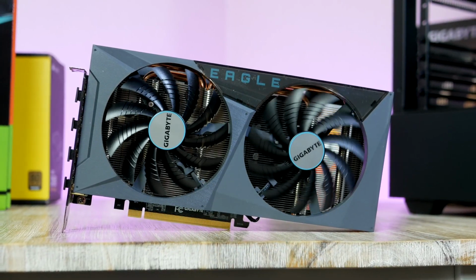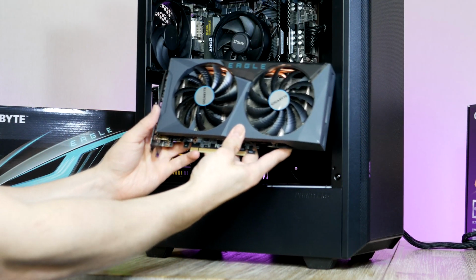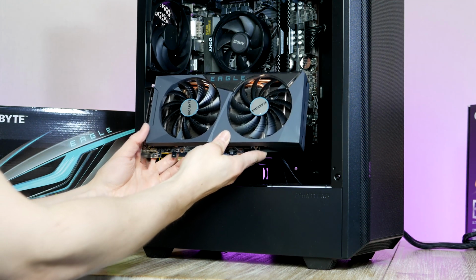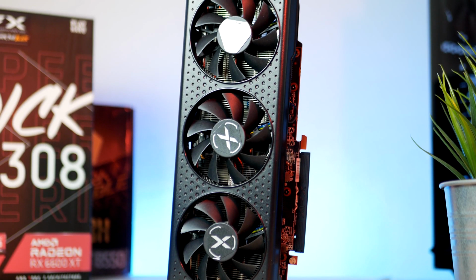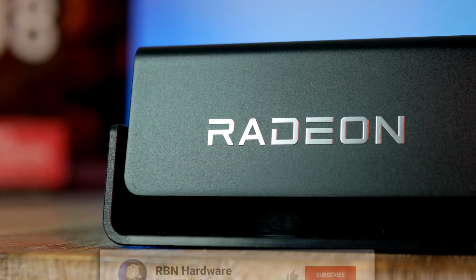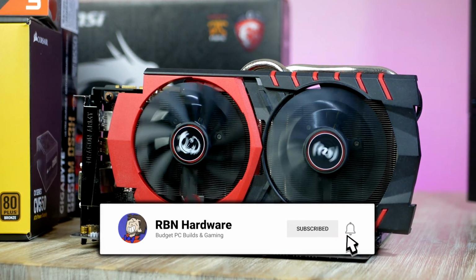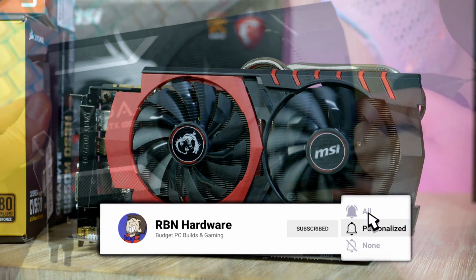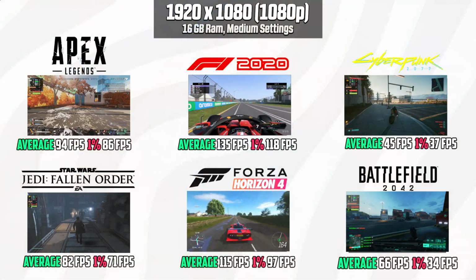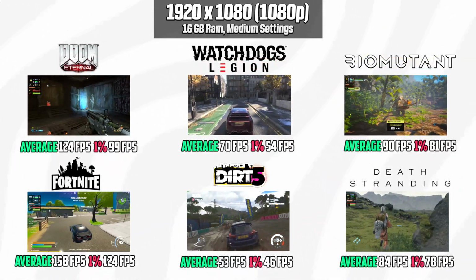Today we'll be looking at the best budget gaming GPUs in 2022 for 1080p at max settings and 1440p gaming. If you're looking for the best budget 1080p GPU, please don't pay $300 to $400 for an RX 6500 XT when you can simply find an 8GB RX 580 on the second-hand market for about $200, and this GPU will actually handle most games at 1080p gaming.